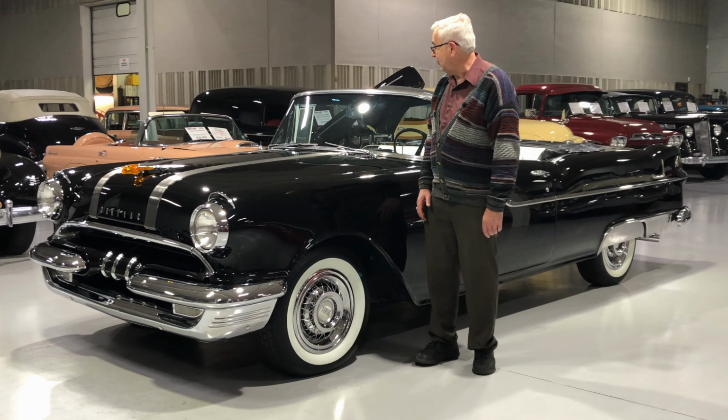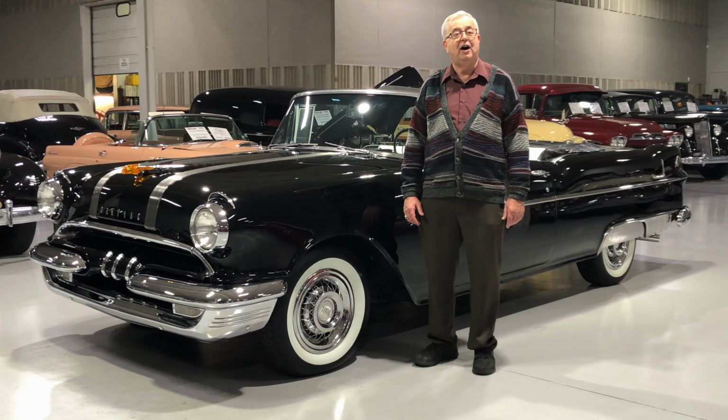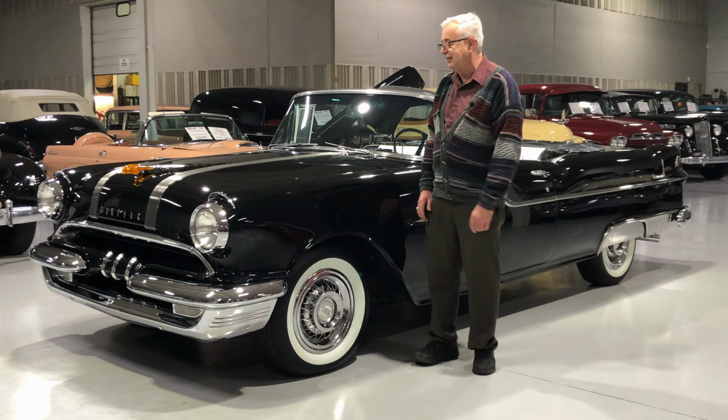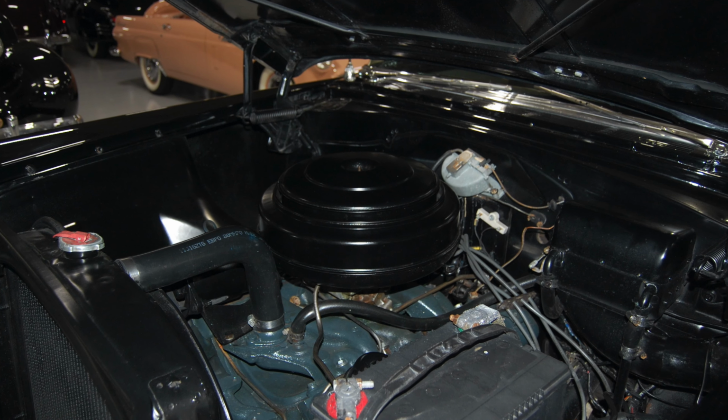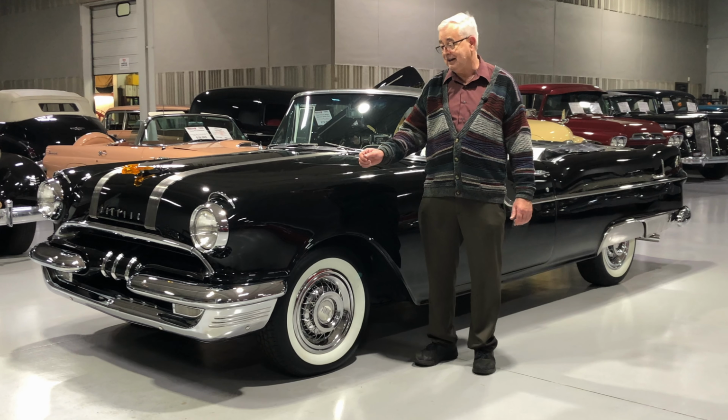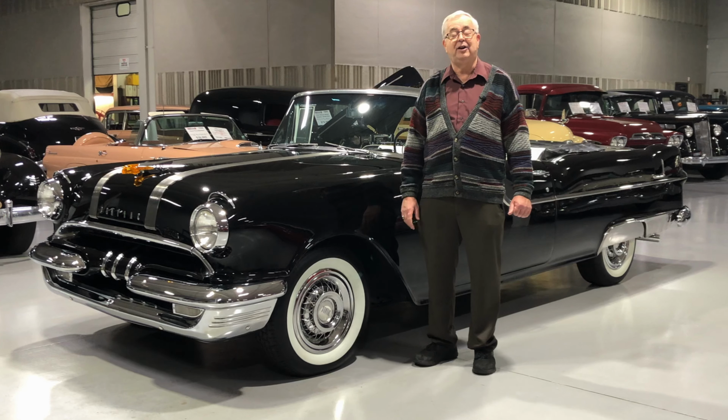Well, Pontiac was having a really good year. Of course, V8s were all the rage in 1955 and whatnot. So this actually does have a Pontiac V8 in it with the automatic transmission. So it's something the average person can turn the key, start it up, and drive.